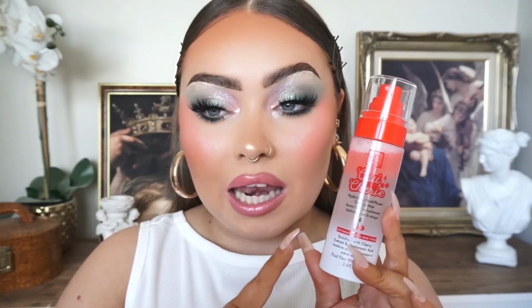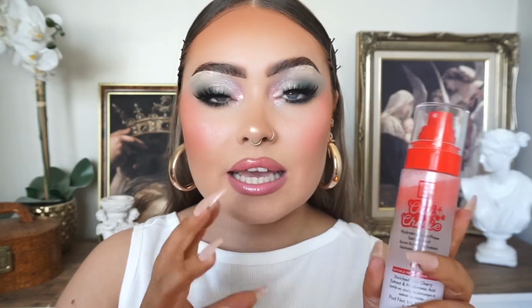Have you tried it? What do you think? Do you like it? Because I feel like, because I have dry skin, that's why I love this setting spray. It is quite hydrating and it does create a bit of a veil over the skin and a boost of hydration, whilst also setting the makeup in place.